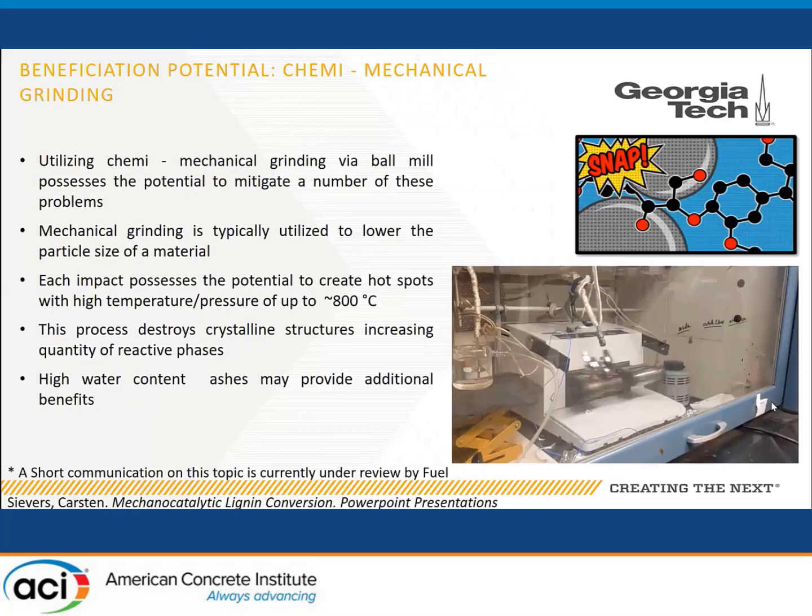So to discuss this potential, I will introduce this process that I'm currently investigating called chemi-mechanical grinding. I currently have a short communication under review at Fuel on this topic, so if you want to learn more, wait till it gets published. But this process can solve a number, not quite all, but a number of these issues typically present with pond coal ash.